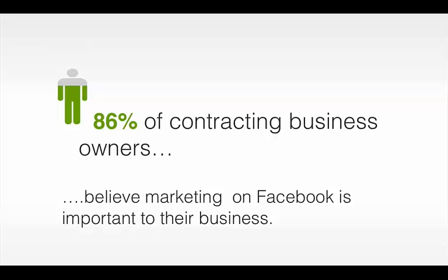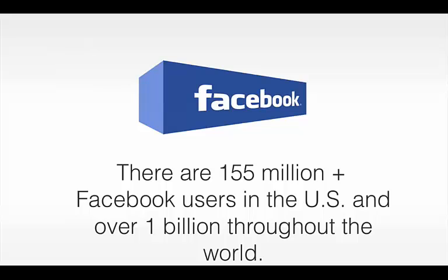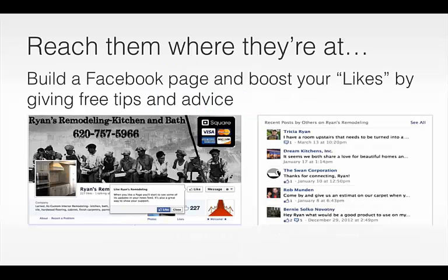86% of contracting business owners believe marketing on Facebook is important to their business. So we recognize that as a group, but the majority of us aren't doing anything about it. Facebook now has 155 million plus users in the US alone and over 1 billion throughout the world. So again, even if you're not spending time on there, we want to make sure to reach our customers where they're at. You want to build a Facebook page and presence, and social media presence in general, and boost your likes by giving away free tips and advice.